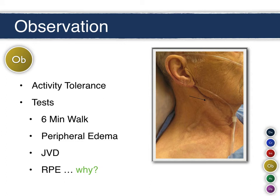The Borg RPE is measured on a scale of 6 to 22. It seems like a weird set of numbers. The reason it's measured on 6 to 22 is that if you add a 0 to the number, it should give you the patient's approximate heart rate. So 6 would be 60 and 22 would be 220.